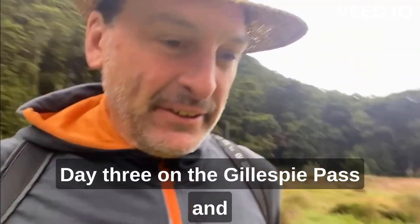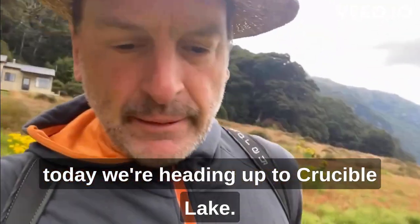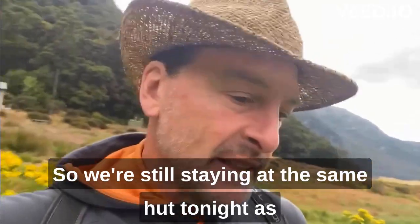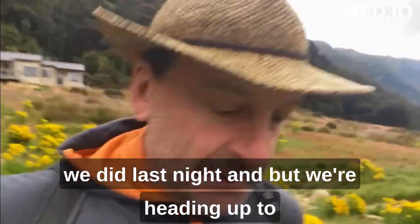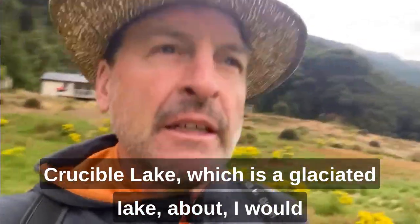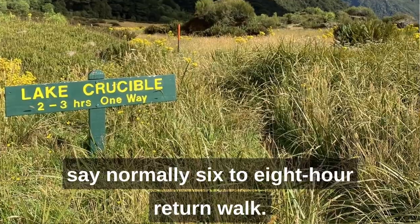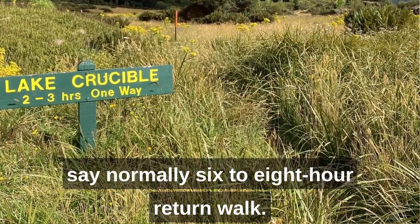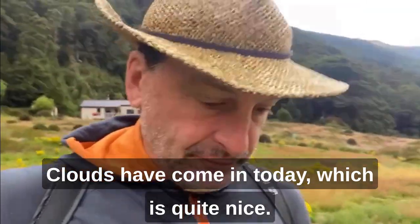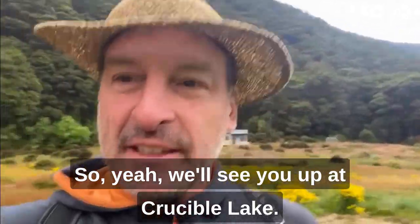It's day three on the Gillespie Pass, and today we're heading up to Crucible Lake. So we're still staying at the same hut tonight as we did last night, but we're heading up to Crucible Lake, which is a glaciated lake about, I would say, normally 6 to 8 hour return walk. It's meant to be really beautiful. Clouds have come in today, which is quite nice. So yeah, we'll see you up at Crucible Lake.